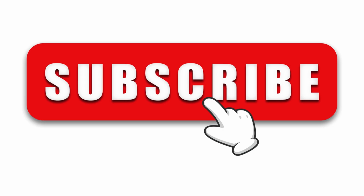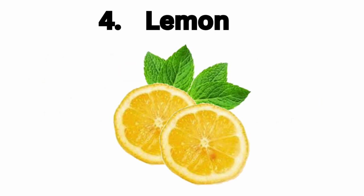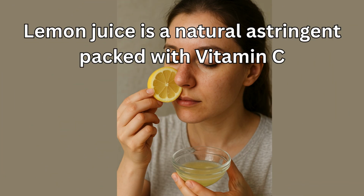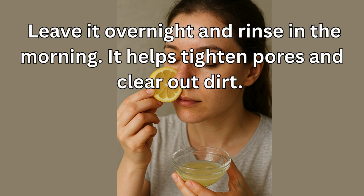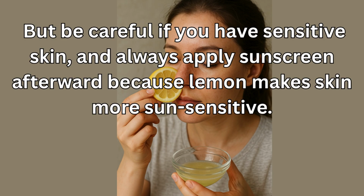Number 4. Lemon. Lemon juice is a natural astringent packed with vitamin C. Dab fresh lemon juice on your blackhead-prone areas using a cotton ball. Leave it overnight and rinse in the morning. It helps tighten pores and clear out dirt. But be careful if you have sensitive skin, and always apply sunscreen afterward because lemon makes skin more sun-sensitive.